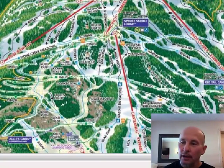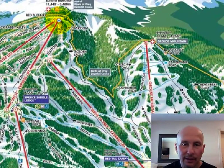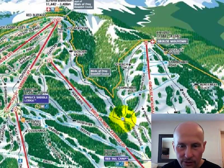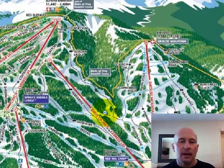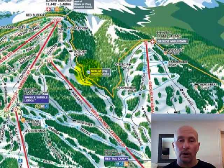But then you kind of end up over here on the Birds of Prey side, and the World Cup Birds of Prey downhill takes off from about right there, and it comes screaming all the way right down to here, and I think it ends right there. But all of this, it's really steep, nice terrain. This whole lift line of the Birds of Prey chair, that's all pretty hardcore.